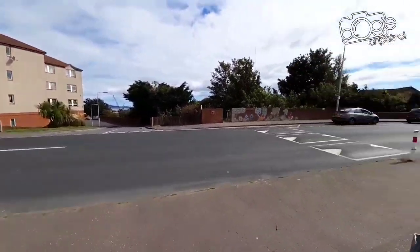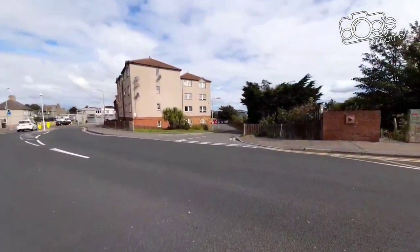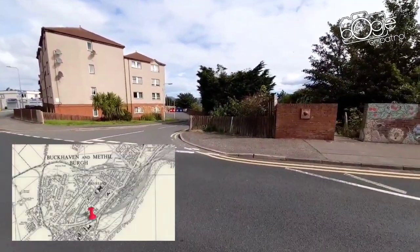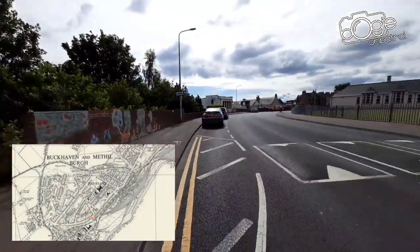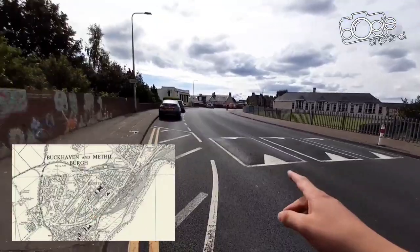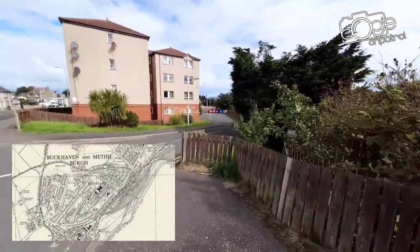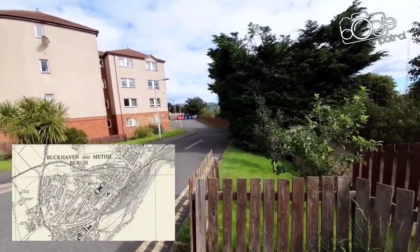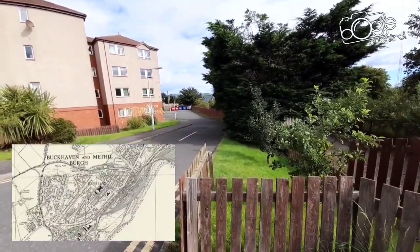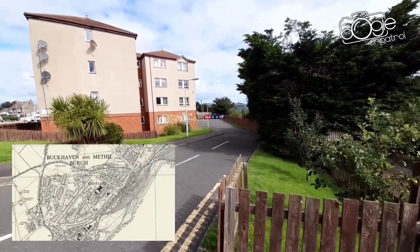So take a wee walk across here, get a look at it from across the road. So obviously those flats are new, and judging by the way the wall goes, I'd say that would probably be around about where the wall was. So the railway would have gone down this way.